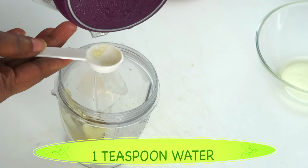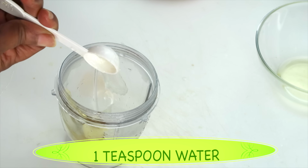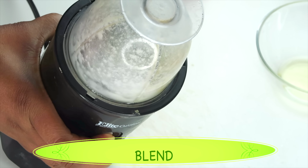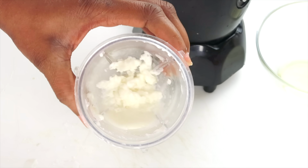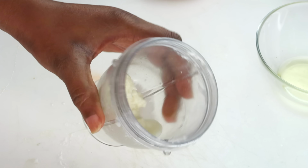So next, after adding the honey to the blender, I'm going to add a bit of water to this. So I'm going to use a teaspoon of water, pouring this in with the rest of the ingredients, and now we are going to take this to the blender and we're going to blend. Now after blending, take a look at this. This is how it's supposed to look. It's gonna look all creamy.